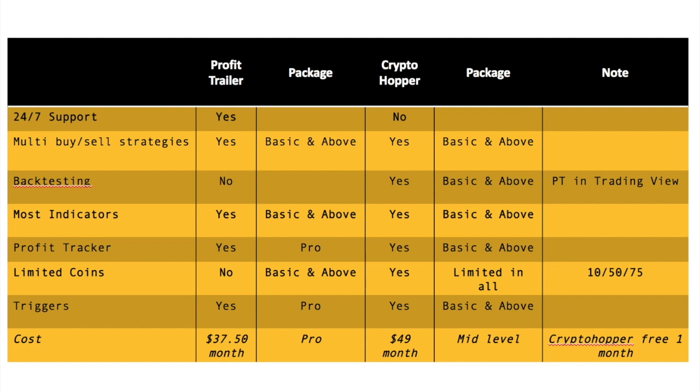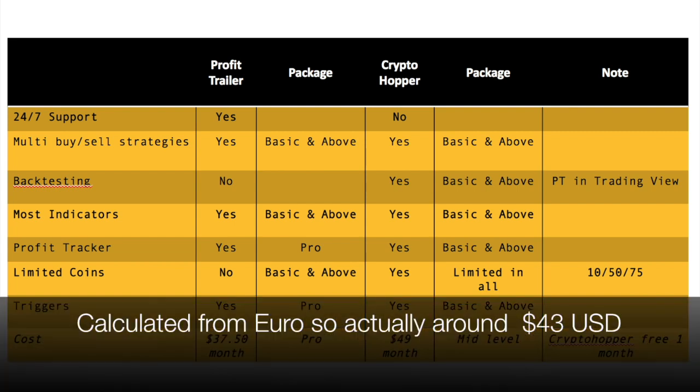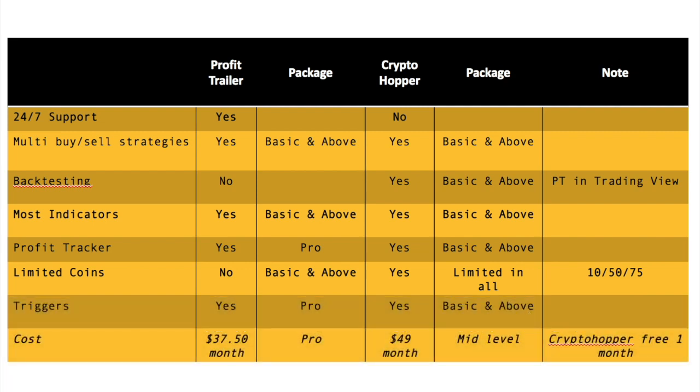So ProfitTrailer is a little bit less per month. On the pro version, it's $37.50 a month. On Cryptohopper at their mid-level, which would get you 50 coins that you could trade on, you'd be at $49 a month. And Cryptohopper has a free trial.